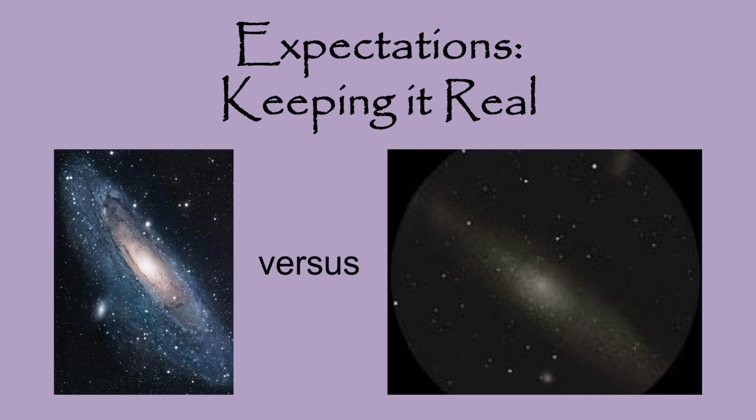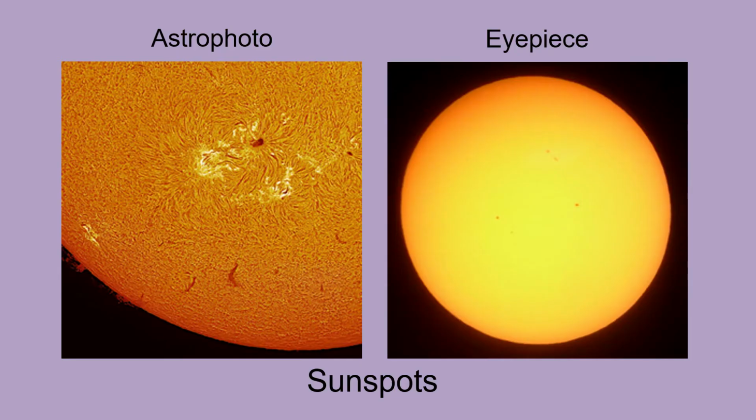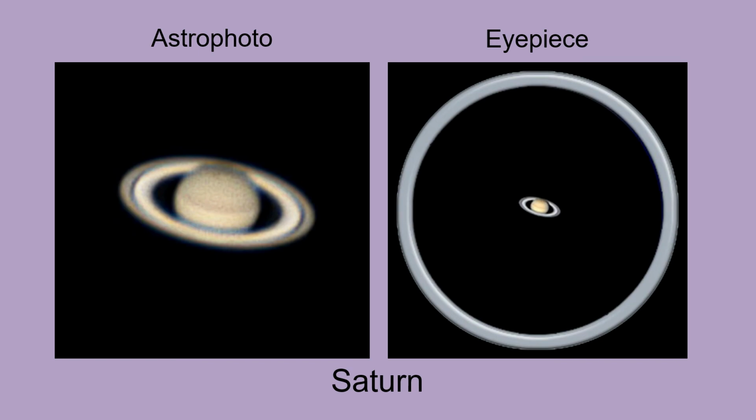We want to be sure your expectations are realistic so you won't be disappointed. Pictures of space objects that you see on TV or the internet are long exposure photographs made with expensive, advanced telescopic equipment and cameras. Your eyes can't offer the same views because of the way your brain processes images coming from your eyes. With that in mind, here are a few examples of realistic eyepiece views taken through 10 or 12-inch telescopes compared to time exposure astrophotos taken by our members.